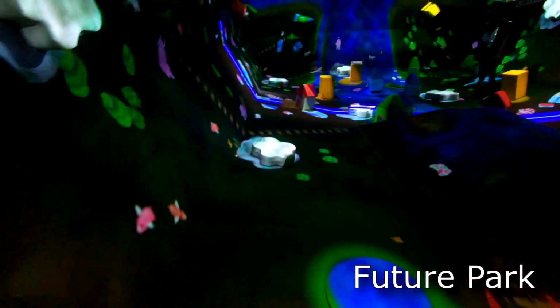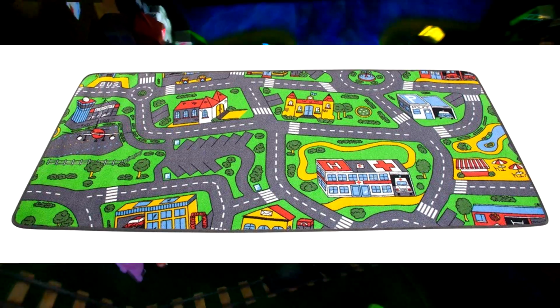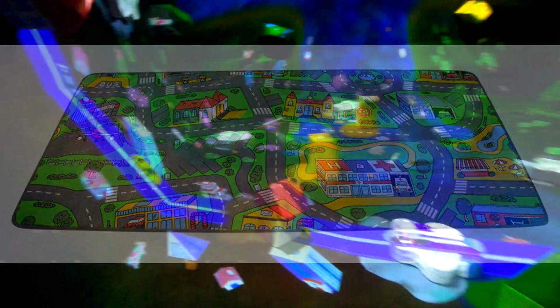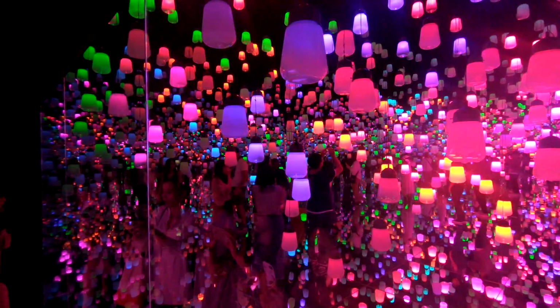This room was really cool. It reminded me a lot of those rugs that everyone had during their childhoods. It was like that, but completely interactive. So depending on what you moved, like the fire trucks would come. If I was a kid, I could see myself playing in here all day long. It was amazing.